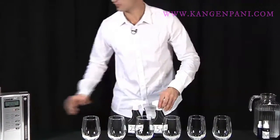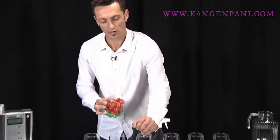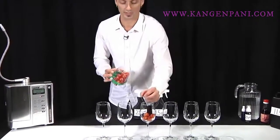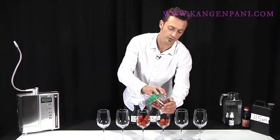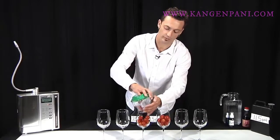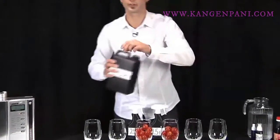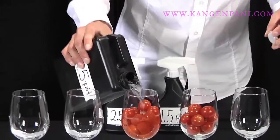The 11.5 is especially handy in the kitchen. We all buy our fruits and vegetables, we take them home from the store, and most of us will soak them in tap water. If you've got a Kangen water machine, you'll bring them home from the store and you'll soak them in the 11.5 water. So let's do that now. Here's our 11.5 water, and we're going to soak our fruits and vegetables.